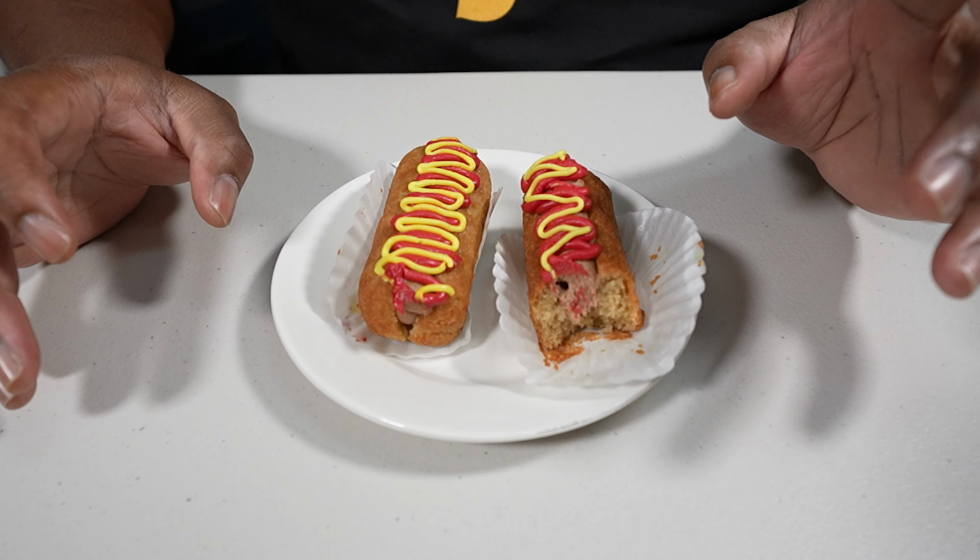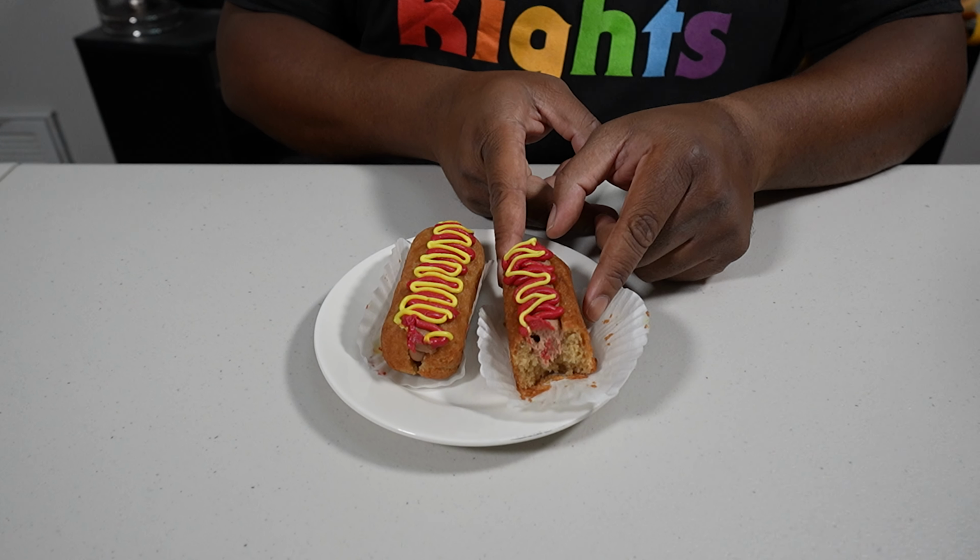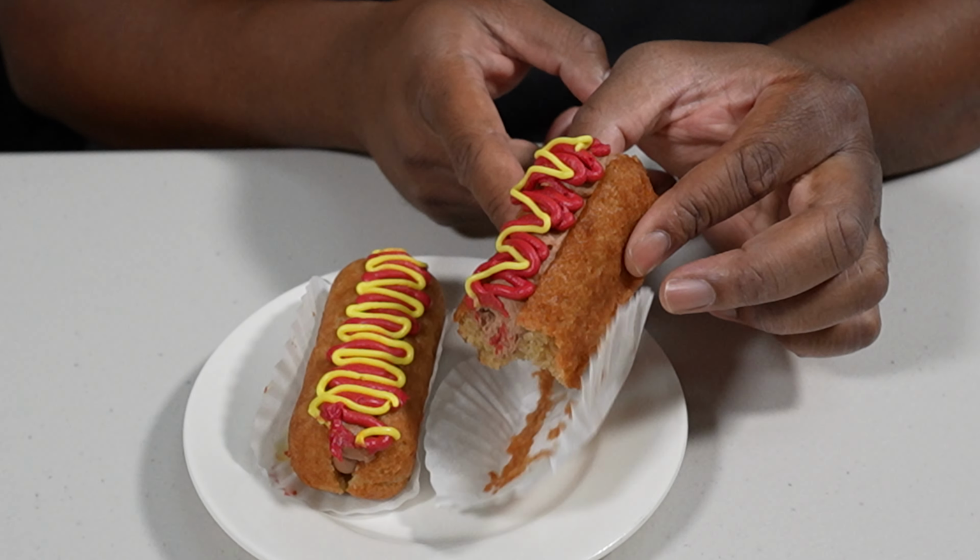To start this off, because I am part gremlin, even though I'm a bear, I'm part gremlin in nature, I'm going to just go out on a limb and say this is a sandwich. If it fits between two pieces of something that's bread-like, to me it's a sandwich. Tacos, quesadillas, they're all sandwiches. Different forms of a sandwich, subcategories of a sandwich. So to me, this is just a cupcake sandwich that's made to look like a hot dog.